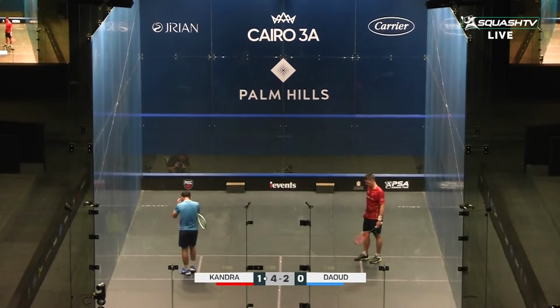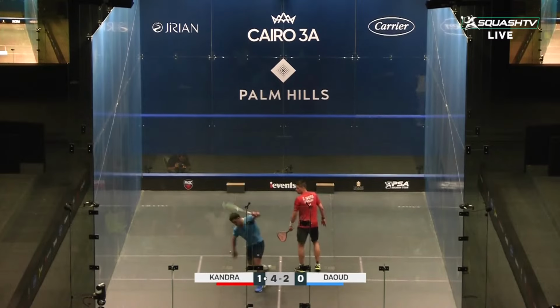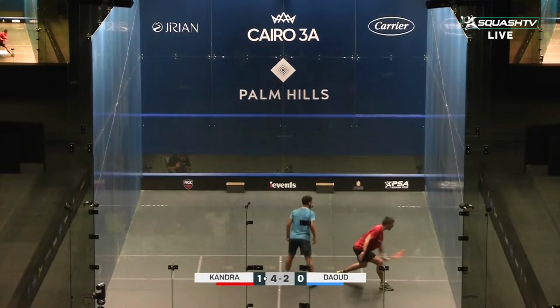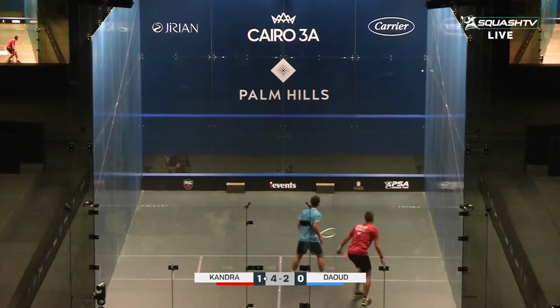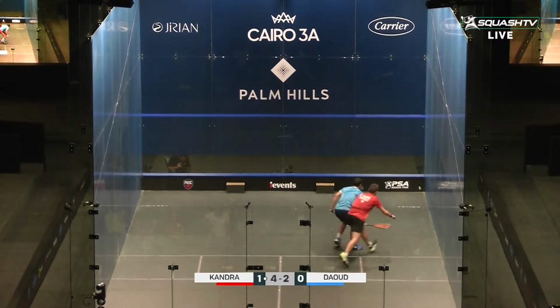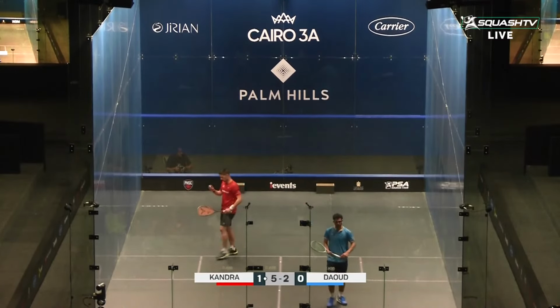Again, with that error, we see Daoud. He's quick enough to get there, but the racket face was extremely flat, if not a bit topspin, causing the ball striking error. And those sort of shots, especially with the type of player he is, Parky, I feel he's going to have to look at that because he needs those shots to be going down the lines. 5-2. Looks out at his crew, but they're not going to be able to help him.